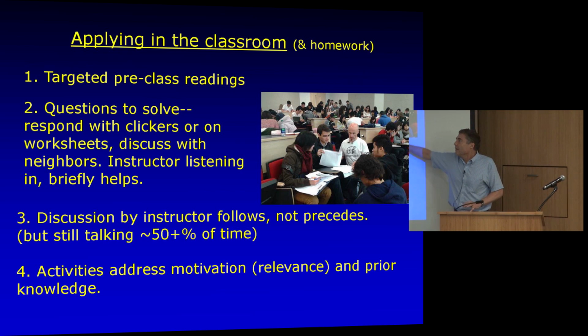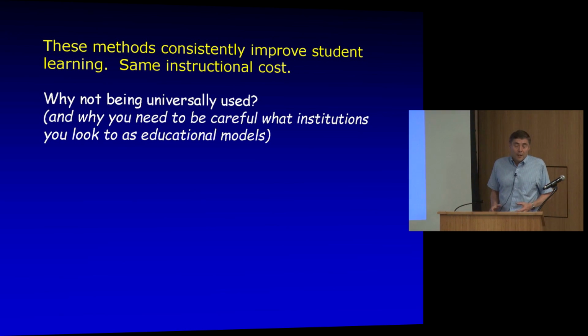And then, as I mentioned before, these kinds of activities, tasks, and the follow-up also need to connect with students' prior knowledge, building on it, and also motivating the students to put in the desired effort. These teaching methods have been used across science and engineering. I don't think people have looked much at the cost, except in the work I've done at Colorado and the University of British Columbia. We looked pretty carefully, and we see that once people have adopted them, there's no additional cost. They cost the same instructional cost. They just produce much better learning outcomes.